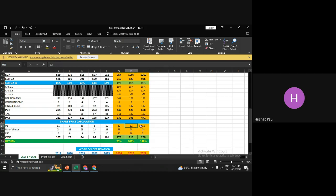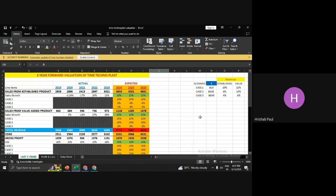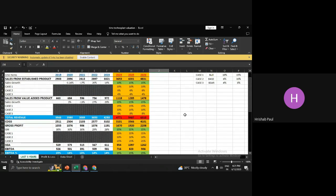Then I have taken the PE to be 12, because I think the market will be a little cautious regarding further orders of LPG gas cylinders. And the number of shares, I've assumed will remain constant, and EPS has been calculated by that assumption, and this is the return which you can expect from the bull case. And with this, I end my presentation.